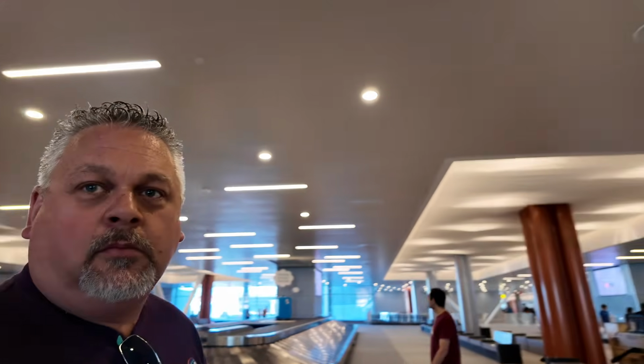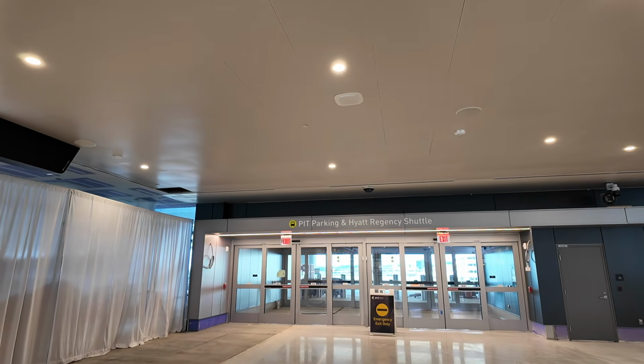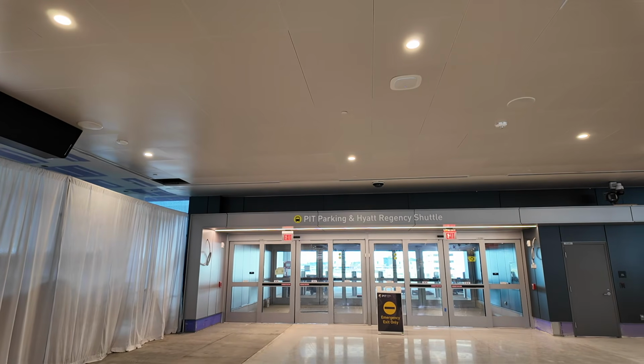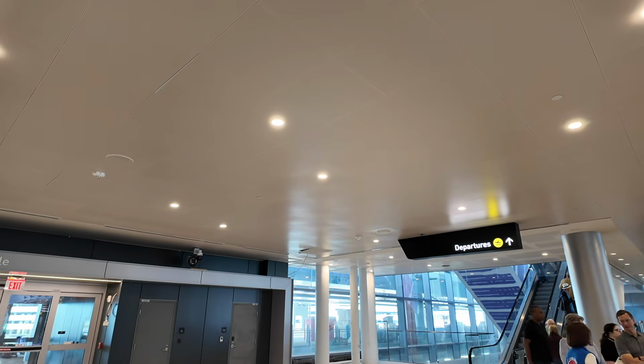What do you think so far? Pretty cool. Pretty cool. Beautiful. And we're not even in the pretty part yet. Yeah, I know. So right up here on this level is where pit parking and Hyatt Regency shuttle pickup is going to be located. And it will be through those double doors. Right next to the departures escalator.